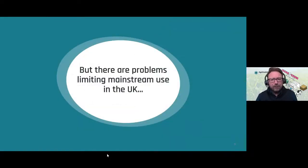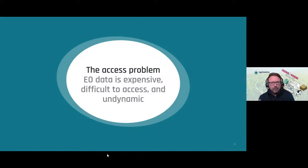Which is all great, but there are still issues that are limiting the wider uptake of Earth observation data. Firstly, one of the biggest barriers to getting value from satellite data in practical scenarios is being able to access it efficiently and affordably. Earth observation data can be particularly hard to access. File sizes can be very large. It's not obvious whether you're using the most appropriate source data or even the most appropriate source organization for your project or product. Satellite data has traditionally been expensive to obtain.